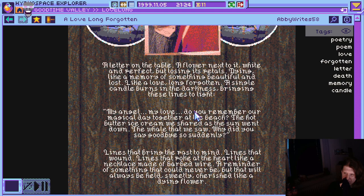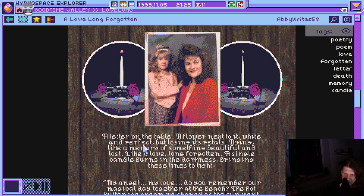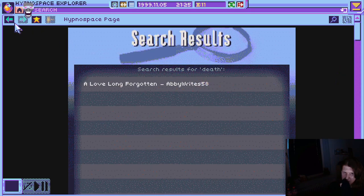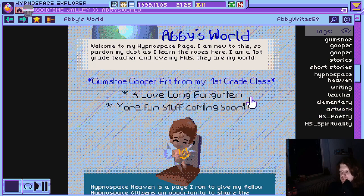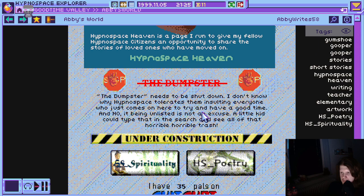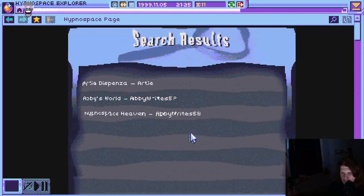My angel, my love, do you remember our magical day at the beach? The hot butter ice cream we shared as the sun went down. The world said goodbye. Why did you say goodbye so suddenly? Lines that bring the past to mind, lines that wound. Lines that poke at the heart like a necklace made of barbed wire. A reminder of something that could never be, but that will always be held, sweetly, cherished like a dying flower.